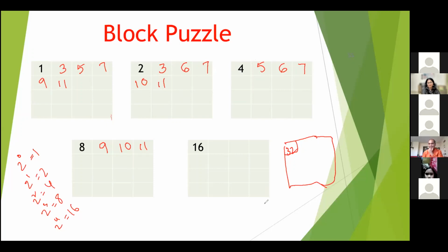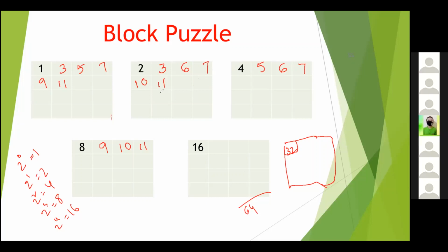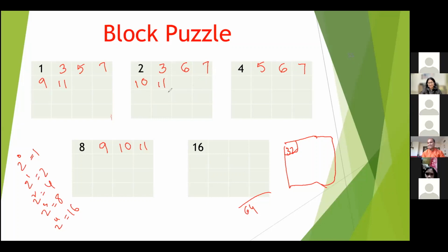If you want another one, what do you get? 64. That's like that. 128. Yeah, 128. You can increase and so on. Like you get more number of cards if you do that way. 256. Okay, yeah, let's stop it there. That part is clear now.